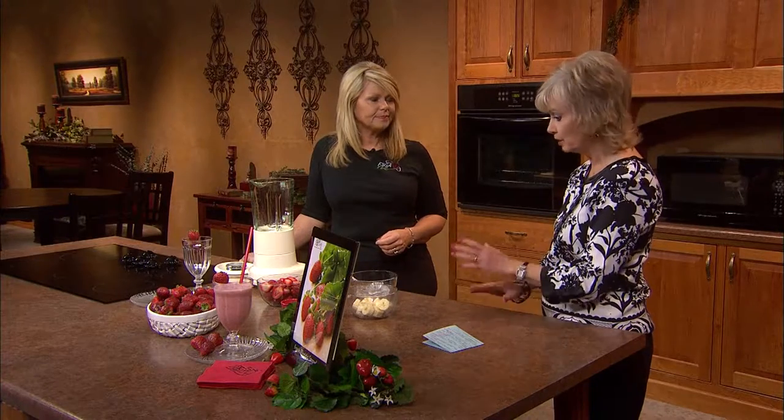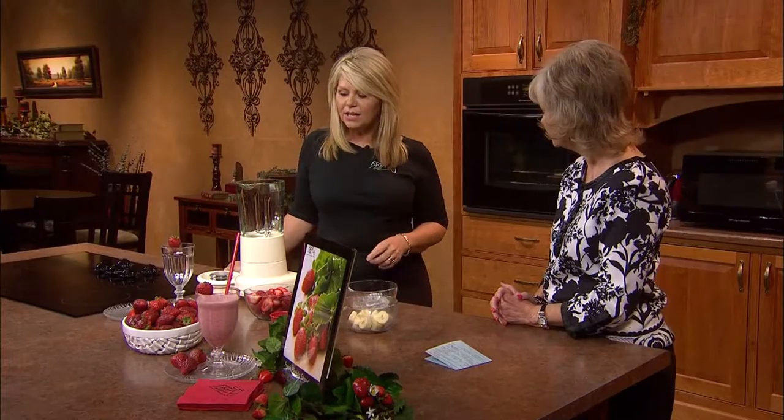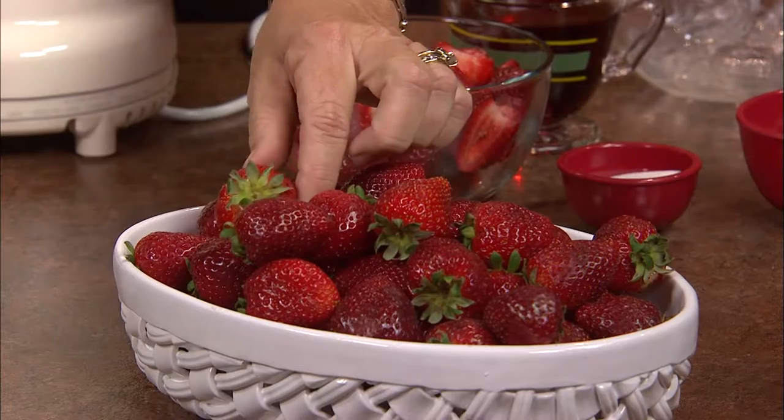But they are perishable, and we want people to know to pick them when they're bright red, not bruised. And so there are certain things to look for. They don't want to be soft, they want to be firm. Also the calyx, which is the green tops of a berry, needs to be fresh looking and bright green, not wilted looking.